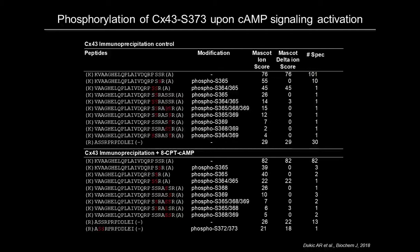And what we found is that in the basal condition, many of the serines are already phosphorylated, such as 364, 365, 368, and 369. But the most interesting, upon acute stimulation of cyclic AMP, one peptide came out, which is the phosphorylation on serine 373 or serine 372. So based on these two analyses, the Phospho-Peptide Array and the Phospho-Proteomic analysis, we can conclude that the phosphorylation of Connexin-43 on serine 373 is actually due to an activation of cyclic AMP.